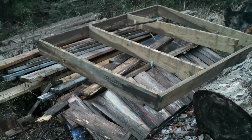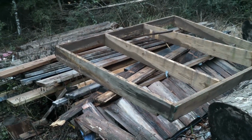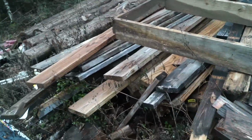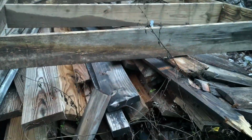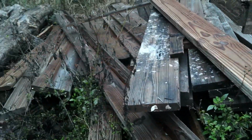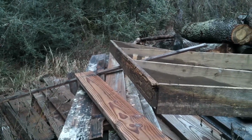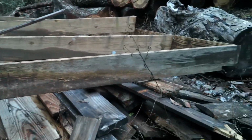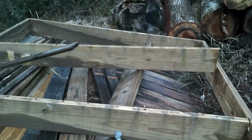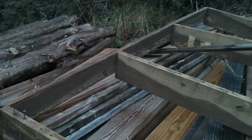So this is what I have to pick from for treated lumber. This is our hurricane salvage pile, stuff that got washed up on the property owner's lot on the bay. We brought it out here so that we have some treated lumber for free. Now I was hoping to find some 1-bys. I've got one piece over there that's treated, but other than that, I really don't see anything that has any length to it. Everything else is kind of short and busted. So I've got to figure out what to get for bracing out of this.